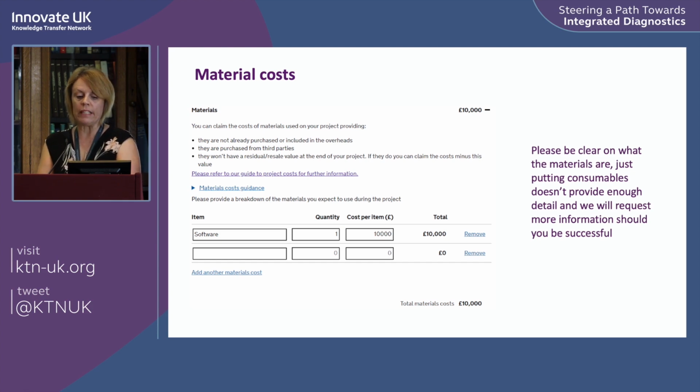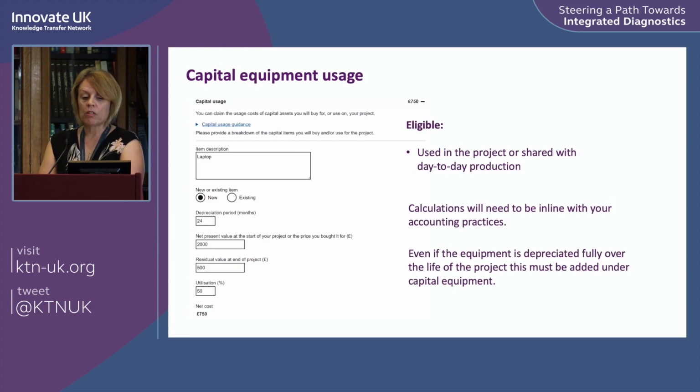Any items which would normally depreciate as per your company's policy should be listed in capital usage. And materials supplied by associated companies or subcontracted from other consortium members must be listed at cost, excluding any profit or element of margin. Here you'll need to describe how you're using the equipment, whether it is new or existing, the new purchase cost, how long you're depreciating over, and the residual value at the end. These calculations will need to be in line with your accountancy practices for your business.